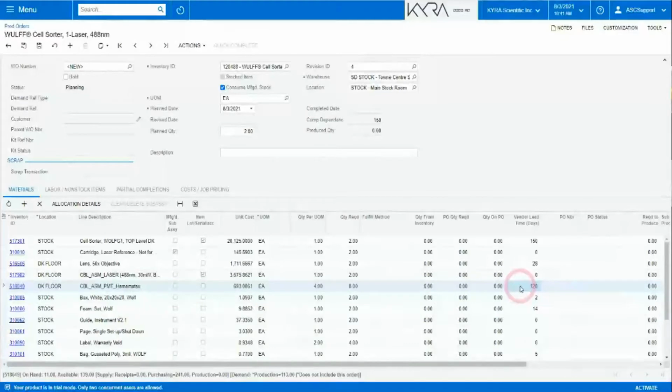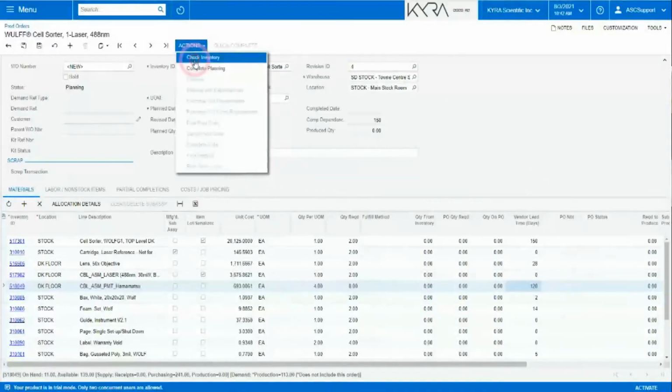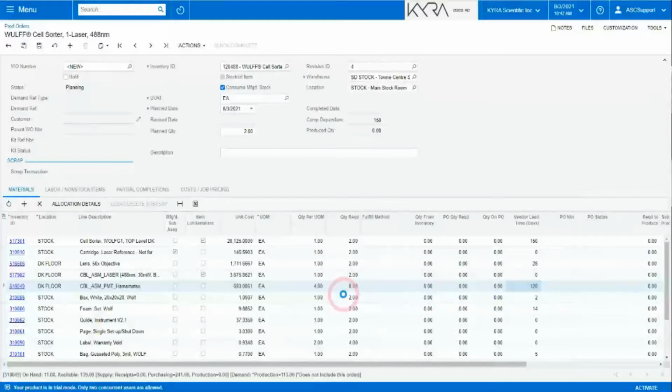So in your business, that might be some specialty handle that somebody needs, or a component that you're dependent upon another supplier for. It'll tell me that right here and now. But I don't have to do that individually. I can ask the system to go out and check my inventory right here.